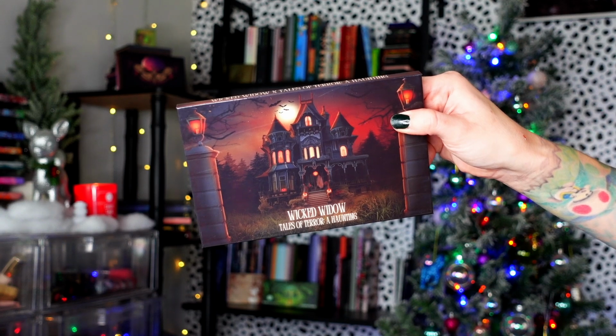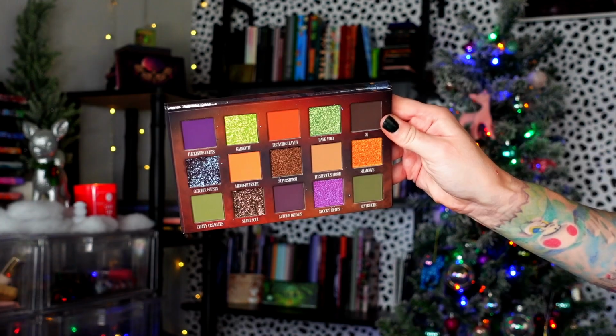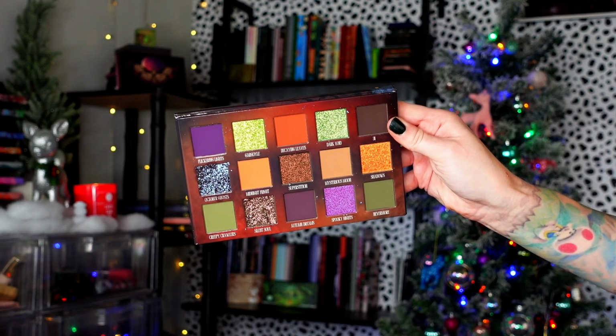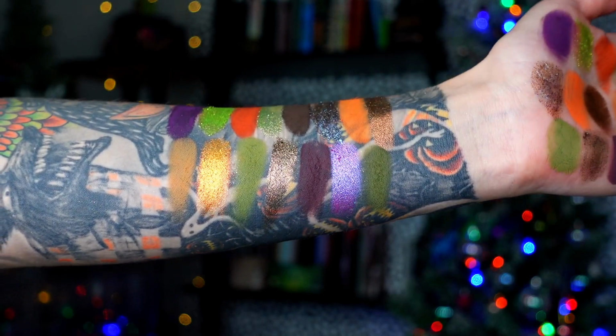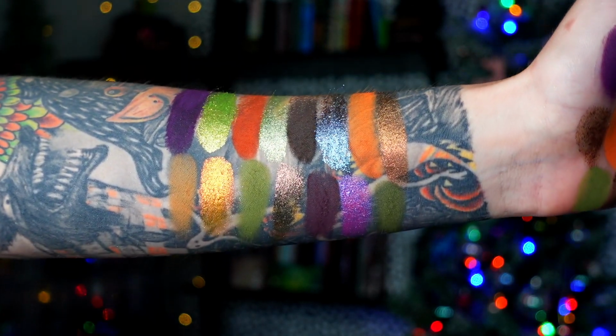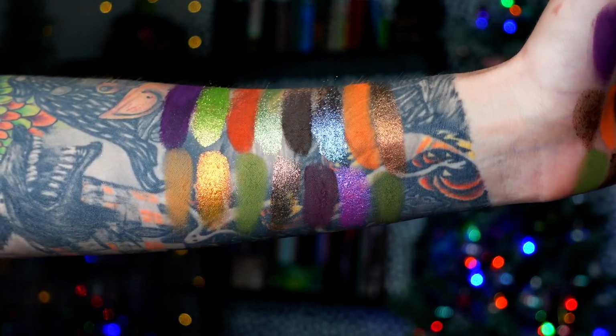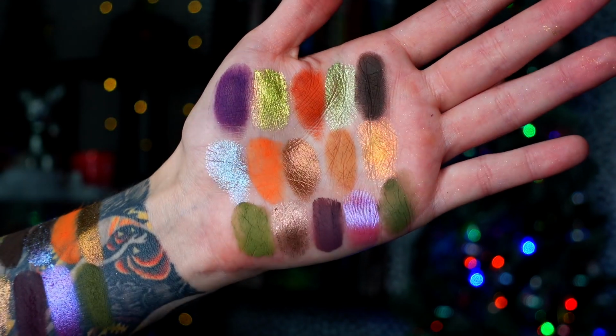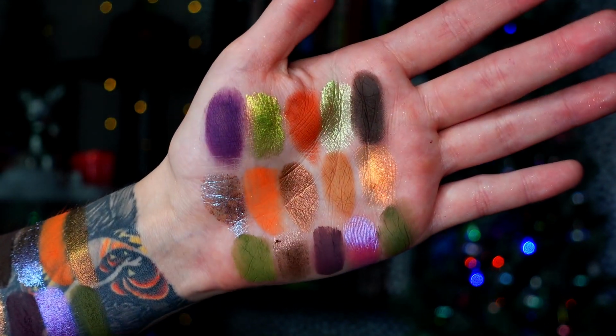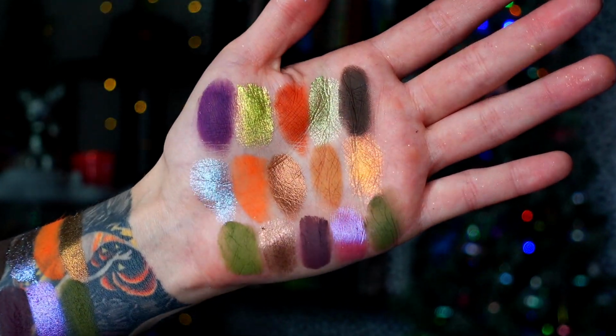First is the Wicked Widow Beauty Tales of Terror palette. This is so good. This came out during Halloween season, but the packages and PR packages came out later. But this is stunning. This is one of the best, most beautiful Halloween color stories I've ever seen. I love these grungy, dusty vibes, but with such a quintessential Halloween feeling. It is so pretty. These shimmers are everything. The mattes are so pigmented and so blendable. I'm so pleased with this. This is definitely my favorite palette I've ever tried from this brand.